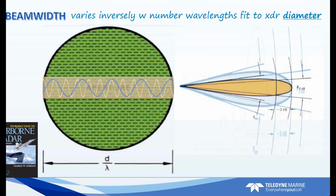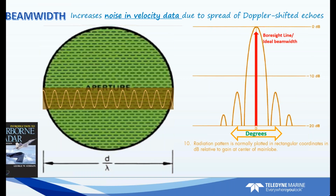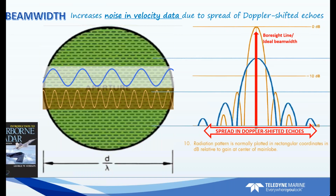Another way of looking at the beam pattern is here on the bottom right. It's the radiation pattern in two dimensions. I mentioned the boresight line, and you can see there, that would be the ideal beam width. There's a hairline distribution right down 0 degrees. In gold there, we're seeing this higher frequency system. Now, if we look at a low frequency system transmitted from the same face, you can see there's a spread.